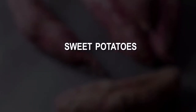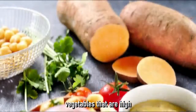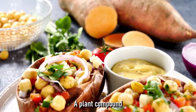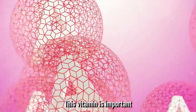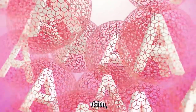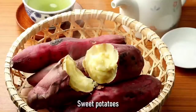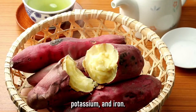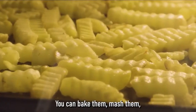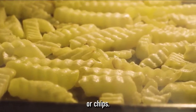3. Sweet potatoes. Sweet potatoes are delicious and versatile vegetables that are high in beta-carotene, a plant compound that your body converts into vitamin A. This vitamin is important for your baby's vision, skin, and immune system development. Sweet potatoes also provide fiber, vitamin C, potassium, and iron. You can bake them, mash them, roast them, or make them into fries or chips.